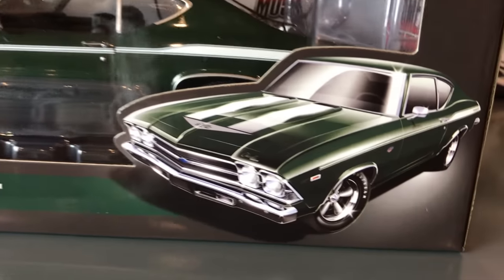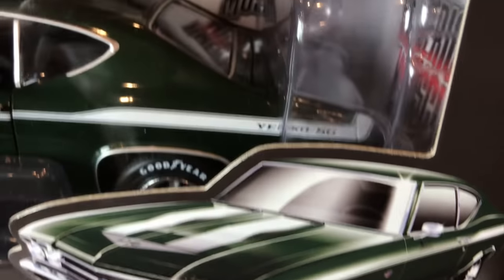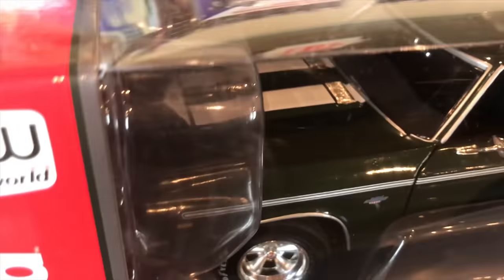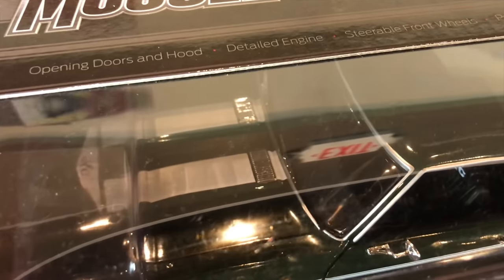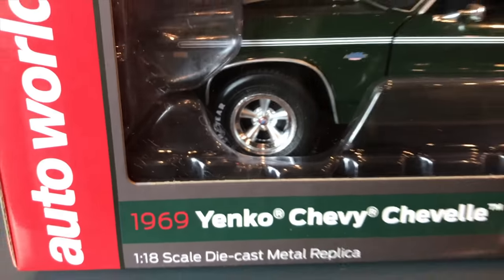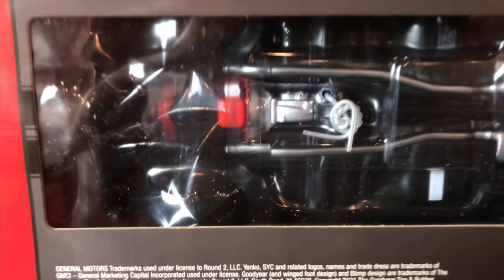This is a really cool release for this one. It's in Fathom Green. Of course, the Yanko striping along the side of it, the Yanko striping on the hood. This has opening doors. It has an opening hood with a 427 engine. It's got opening trunk on this model as well. Steerable front wheels, detailed chassis. A lot of cool features there. You can see the detailed chassis there on the bottom.